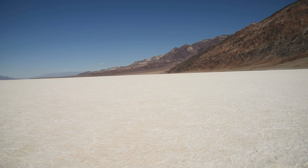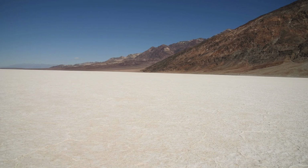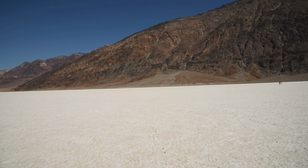Now, back in the last ice age, this would have been covered in water. There would have been a permanent lake here called Lake Manly. It wouldn't have been very hospitable, but it would be better than we have now. And as the ice age ended, it got too warm and it all evaporated.